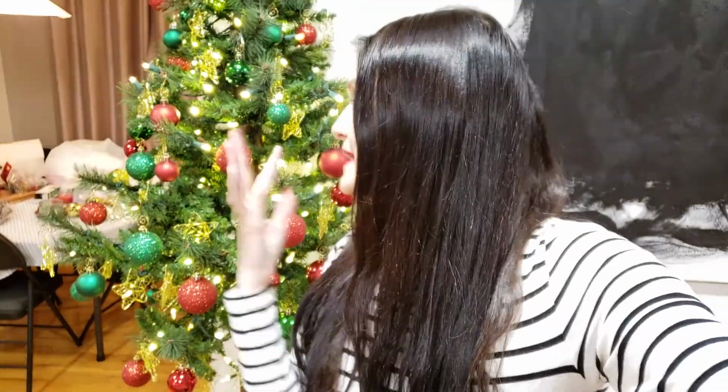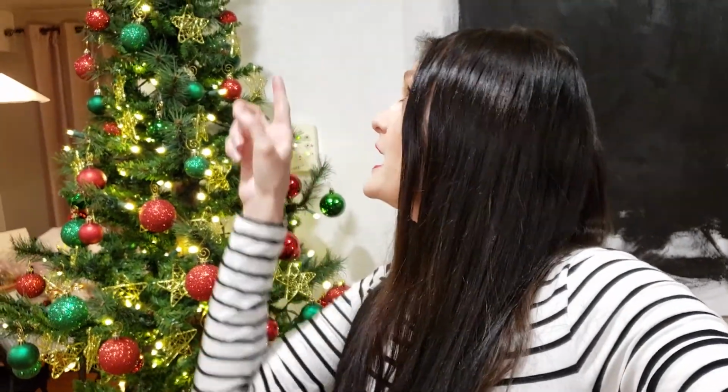I wanted a big tree this year, but again, because of the budget, I wanted to kind of keep things to a minimal. And I really like this tree. But having it on the table, it looks a lot bigger. It almost touches the ceiling. And it's cool to put presents on the table and under the table.